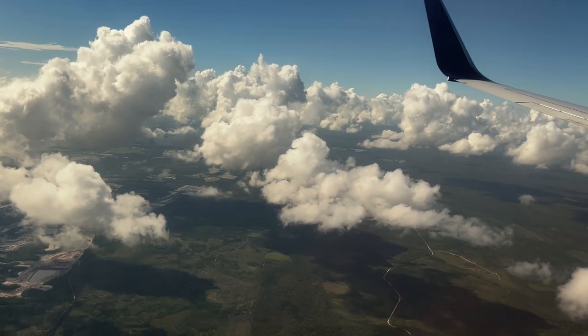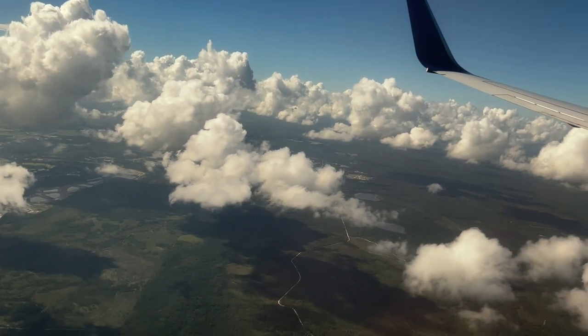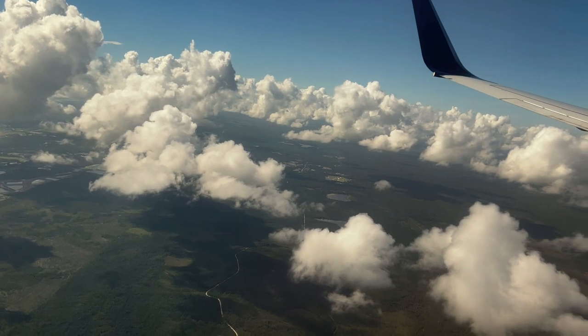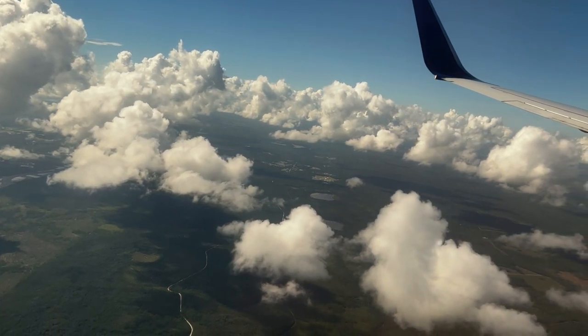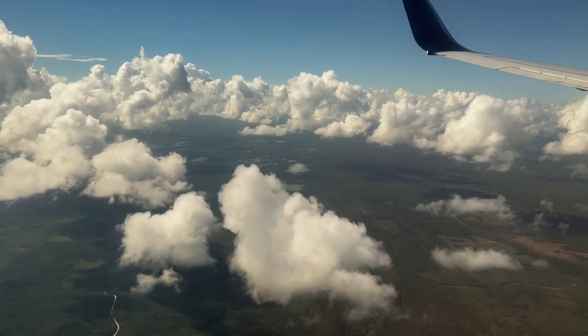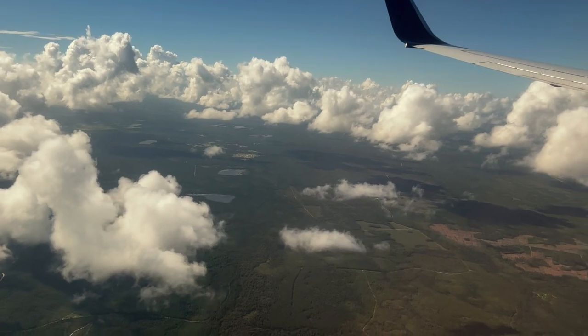Good morning, Riddle 470 is level at 6,500, about 6.5 miles to the southwest of the field. I'd like to request local IFR into Daytona. Riddle 470, RNAV 7 left. Riddle 470, yeah, we'll take the RNAV 7 left. Riddle 470, altimeter 3010, maintain VFR, squawk 0271. 0271, Riddle 470.